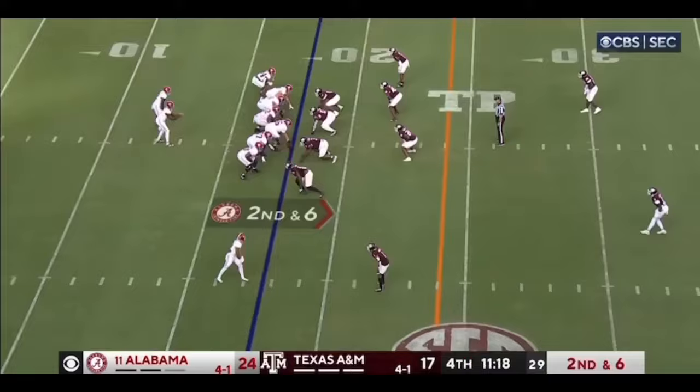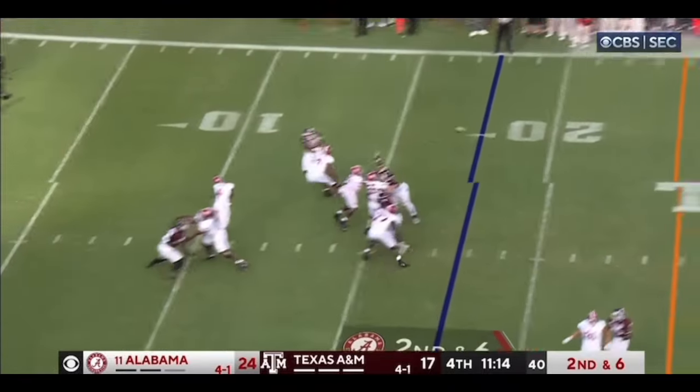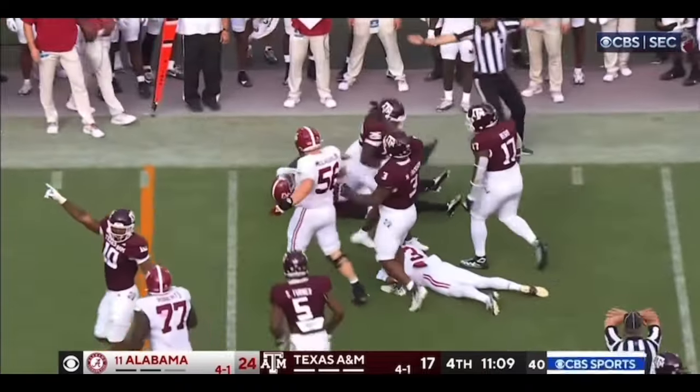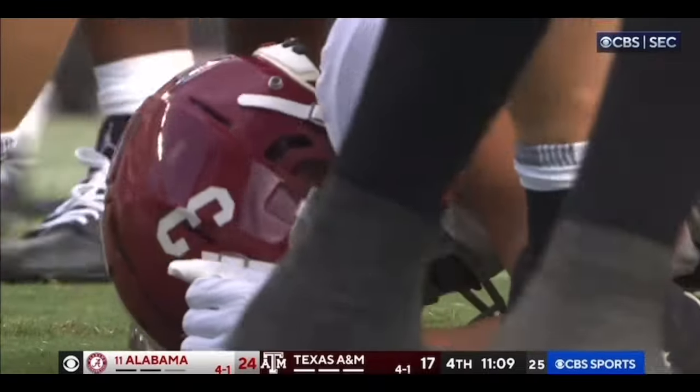19-yard strike. Milroe, he's having a career game. He's looking for more. And he throws another strike across the 30 to guess who? Burton. Burton lost the ball, though. And it is Texas A&M football.